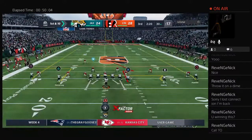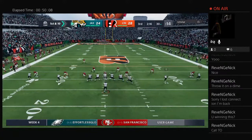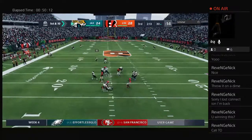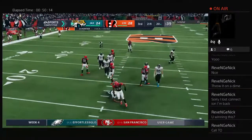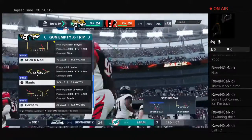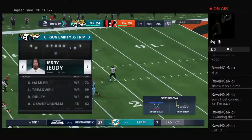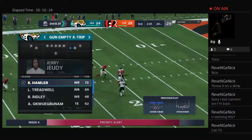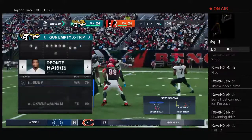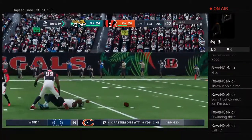So 1st and 10 now from the 30. Operating from the gun, Love. The Bengal pressure gets him that time. Down he goes. And Daniil Hunter, he's the one who gets in there and brings him down to the ground. Boy, he came in off the edge so quickly there. Look out, because that's exactly what was being shouted by the offensive lineman to his quarterback because he had no chance to block him.